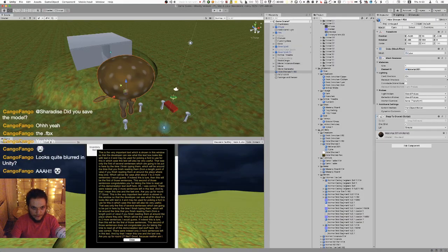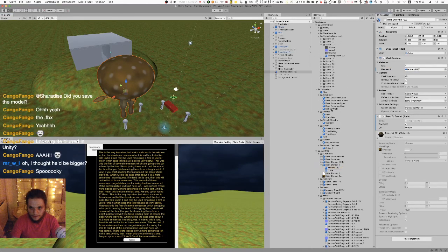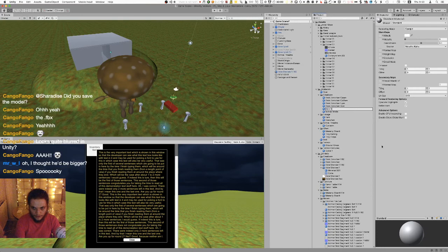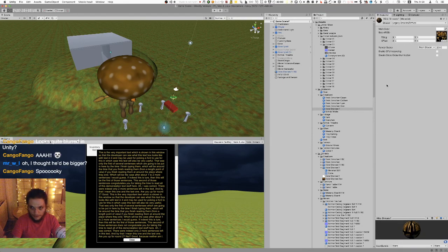One second, let me see if I can change the shader quickly. No, I can't. Okay, let's see if I can create a new material, then Creatures, Material, Hide Shroom 1, apply that, put the texture on here and then change it from a standard shader to a legacy diffuse. That should make the colors pop a bit more.